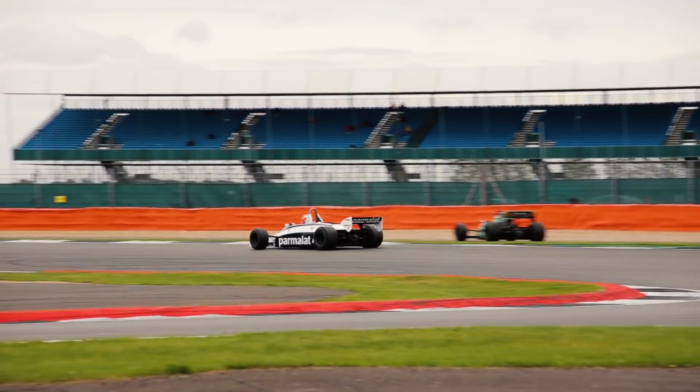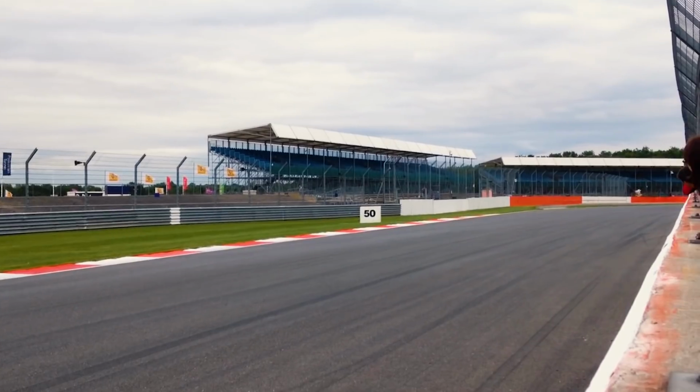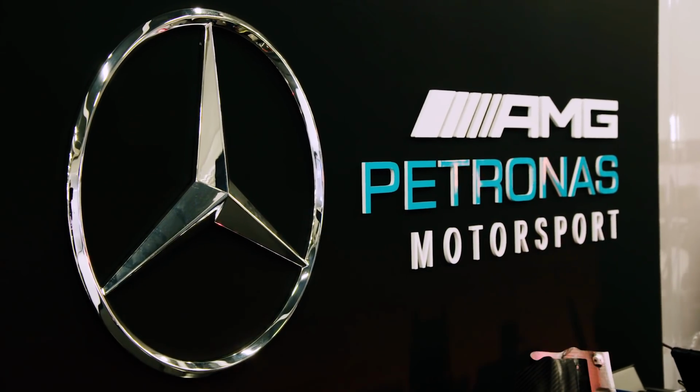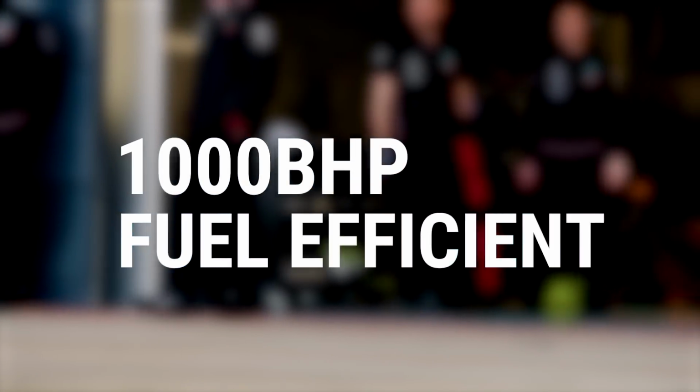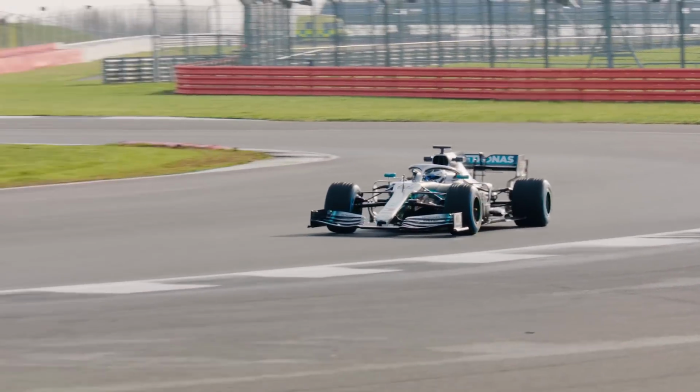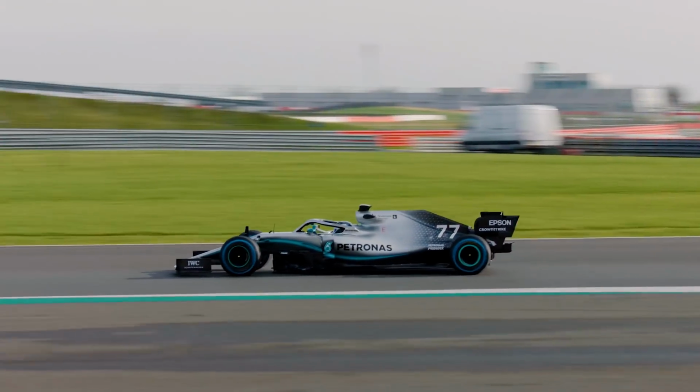Therefore, the ultimate F1 engine is probably something that's already on the current grid. And of those, the Mercedes power unit is probably the best. It's around 1,000 brake horsepower, it's fuel efficient, and it's reliable enough to last thousands of kilometers, unlike V10s, which were only good for 1 or 2 races max.